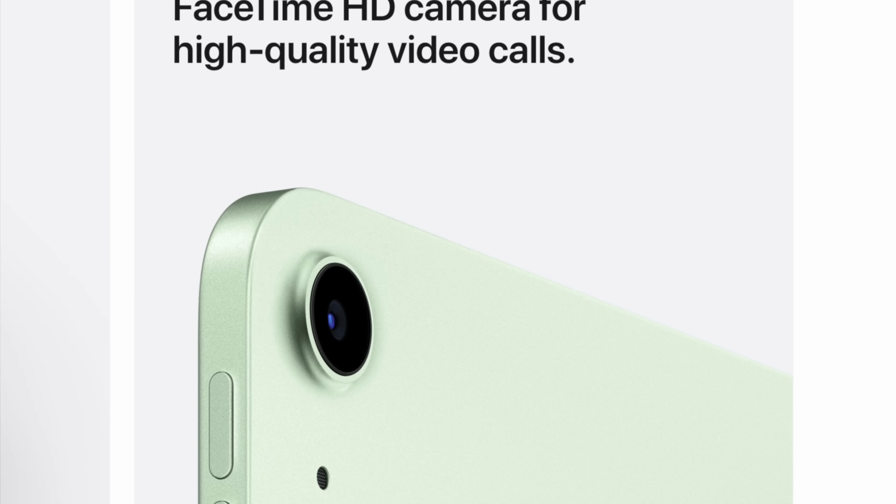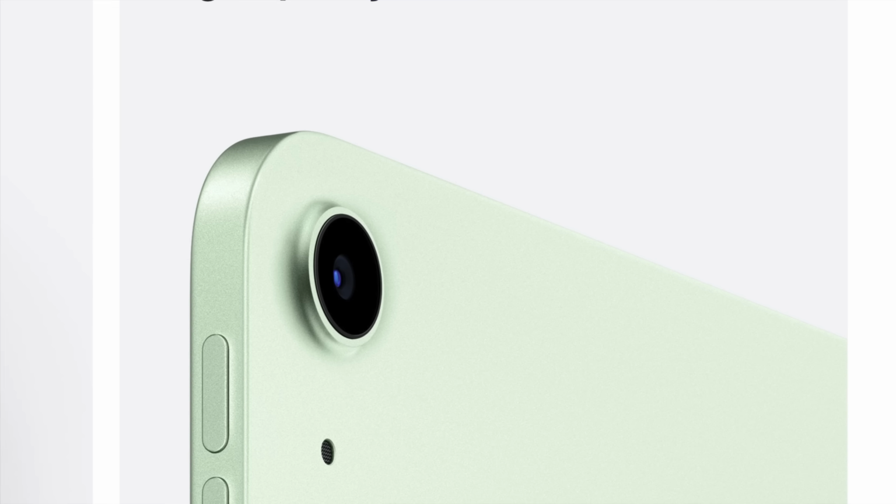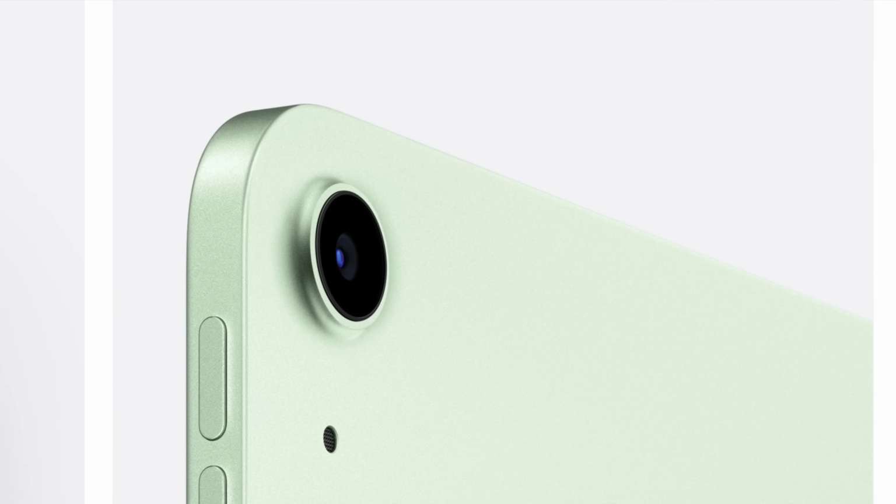Camera-wise, these iPads are almost identical, same front-facing camera, same rear-facing camera. However, the iPad Pro does have flash, if you care about that type of thing, and the iPad Pro does have portrait mode thanks to that TrueDepth camera system on the front. So if you care about that type of thing, I guess you do have it on the iPad Pro.